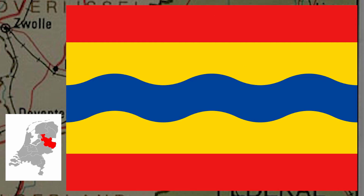Then Overijssel. Overijssel is really cool because it has a wavy stripe in the middle, which I guess I have an affinity for. That's just really cool. And the wavy stripe in the middle represents the river, the IJssel, which is like the namesake of the province. So, you know, obviously it has to be represented in the flag somehow. So yeah, that's really cool. I like this flag a lot. I would say this is an A tier flag. I'm tempted to put this one in S tier as well.